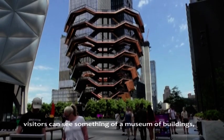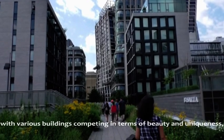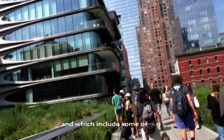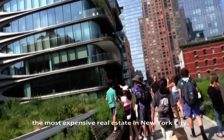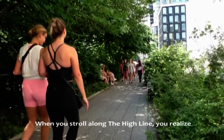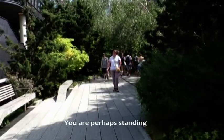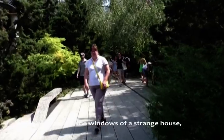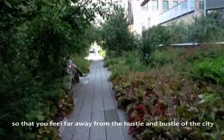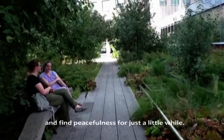Along the High Line, visitors can see something of a museum of buildings, with various buildings competing in terms of beauty and uniqueness, which includes some of the most expensive real estate in New York City. When you stroll along the High Line, you realize the skyscrapers on both sides are at your fingertips. You are perhaps standing outside of the windows of a strange house, but you are separated by a layer of dense bushes so that you feel far away from the hustle and bustle of the city and find peacefulness for just a little while.